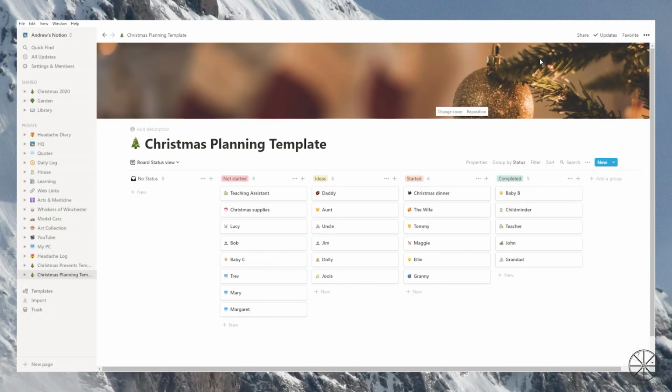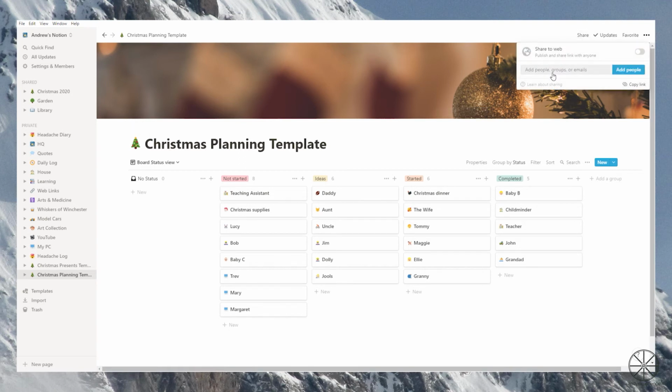As I mentioned, I've shared this board with my wife and we both have live access. To share, just go up to where it says share on the right hand side and then where it says add people, you can add individuals.